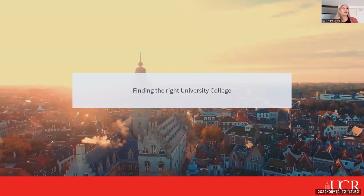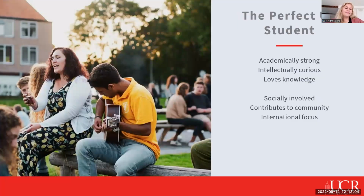So now, we have these university colleges, but as I said, there's so many different ways for universities to offer this. So the next step would be finding the right university college. It's slightly different in terms of what we look for and what would make a good university college student. We always say academically strong, so it should be someone that enjoys studying for the sake of it, and is very curious and wants to combine these different fields, and is very much self-motivated when it comes to learning.